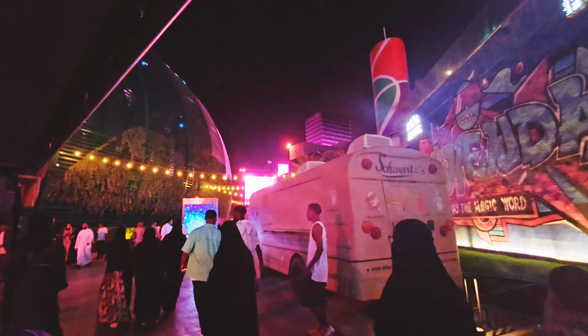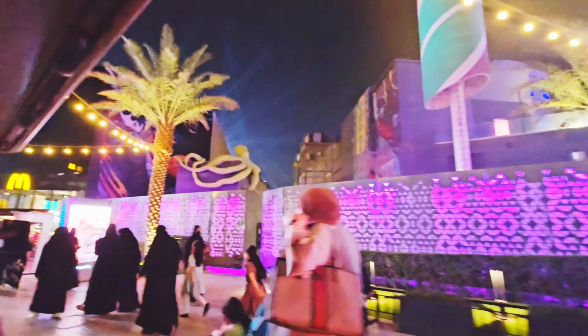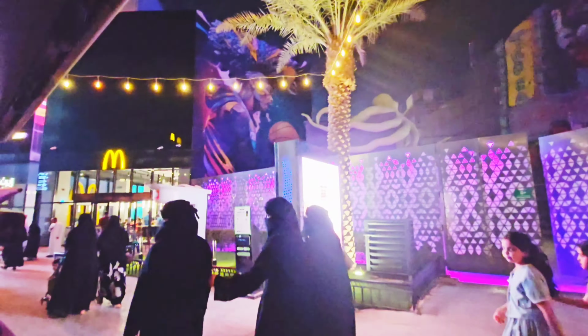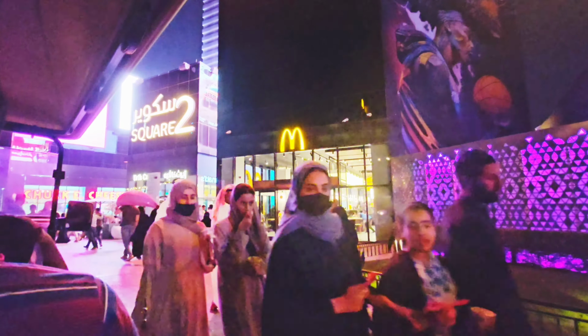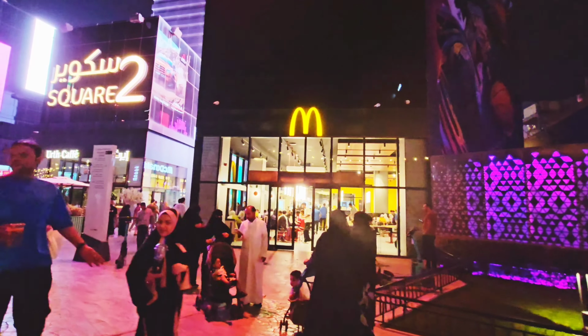Exciting future developments are on the horizon for Riyadh Boulevard City. Plans include expanding entertainment options, adding new dining experiences, and enhancing green spaces. These projects aim to make the area even more attractive to visitors and locals alike, ensuring it remains a top destination.